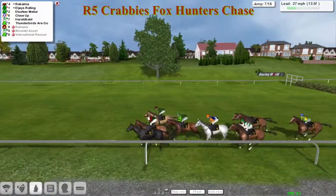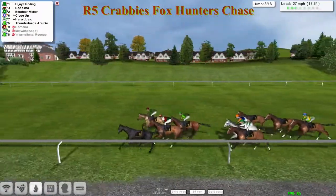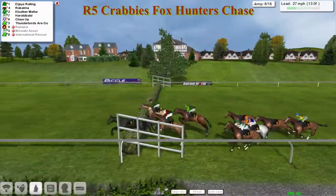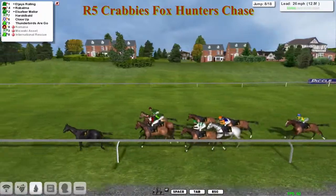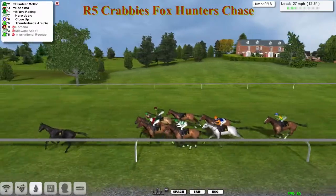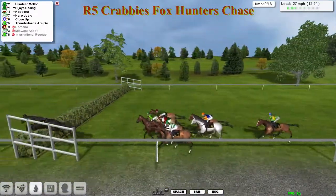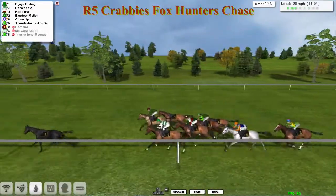And did we lose another one there? We did indeed. International Rescue's gone, so International Rescue will indeed need to call for International Rescue the way things are going as they come down to the next one. Then we won't have anybody left from the time we get to Valentine's, but it's Rabalma and LJ's Rolling and El Sophia Mella disputing the lead, three in a line from Harold Bold and Close Up, and then Thunderbirds Are Go. So International Rescue might be gone, but we've still got the Thunderbirds as they get over number nine.